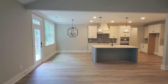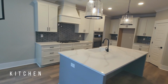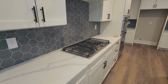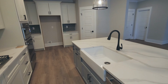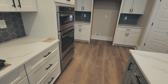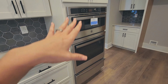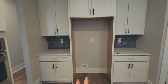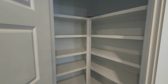Coming over this way, you have a nice big kitchen and island. Now this is gas. They do propane out here, so you can go ahead and have that refilled every couple of months. But I do love cooking on gas. They went for the farmhouse sink, all stainless steel appliances. You've got a convection microwave right there, but the sizing for this, you could fit a double oven if you wanted to convert it. Additional space and your refrigerator there. Nice size pantry.